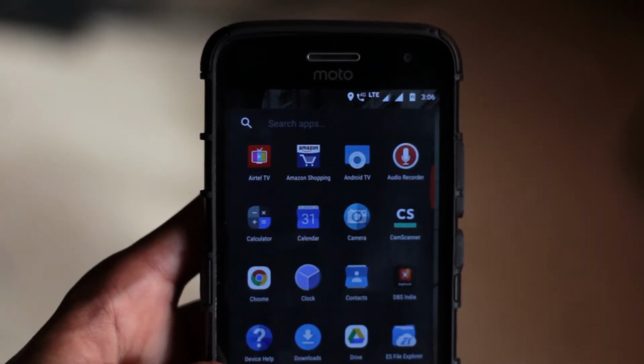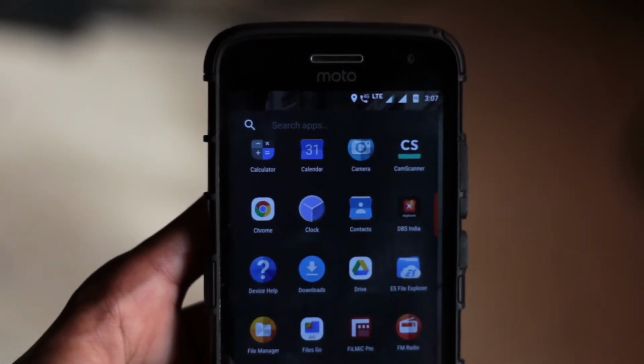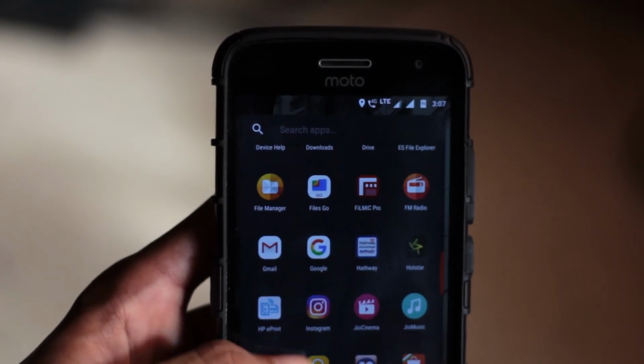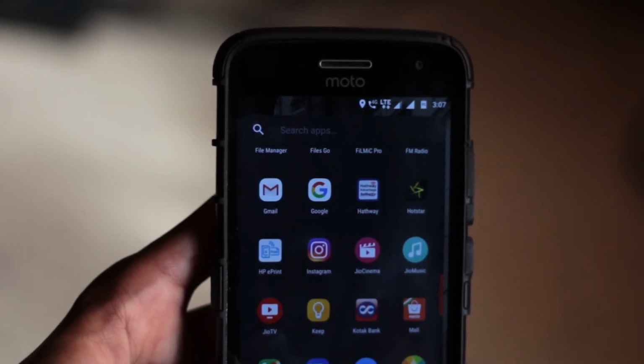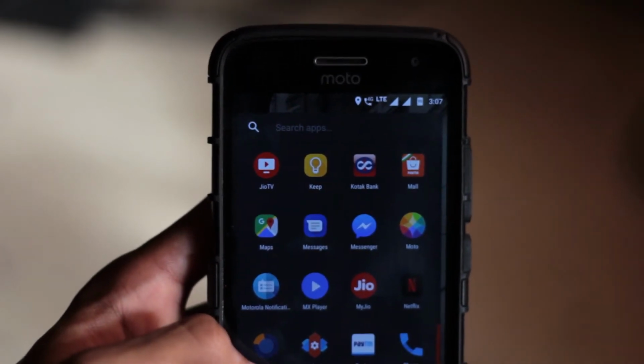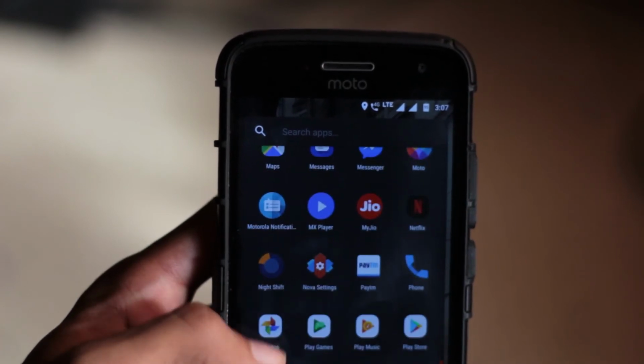Swiping from the below, we will look at some of the apps which I use but not regularly. This list has Cam Scanner, File Explorer such as Files Go and ES File Explorer, Hathway Broadband, which is my ISP, some banking applications, Speed Test app and some other bunch of apps.